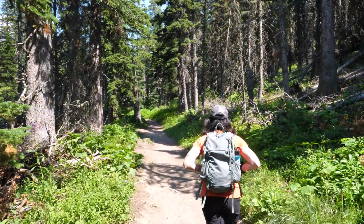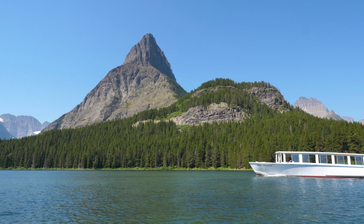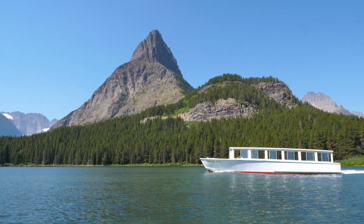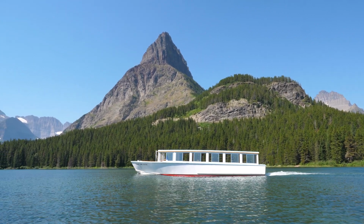If you're interested in shortening the hiking distance, look up the Many Glacier boat tour, which departs from the Many Glacier Hotel dock. This boat tour will reduce your hiking distance by a few miles while affording you beautiful views of the area from Swiftcurrent Lake and Lake Josephine. However, this tour usually books up very far in advance, so you'll need to reserve it well ahead of time.